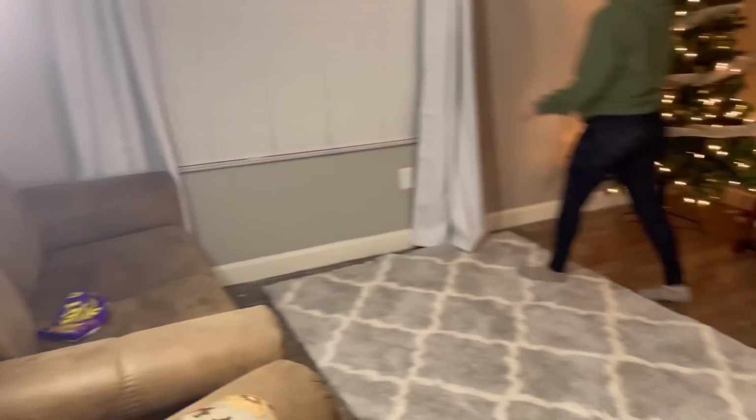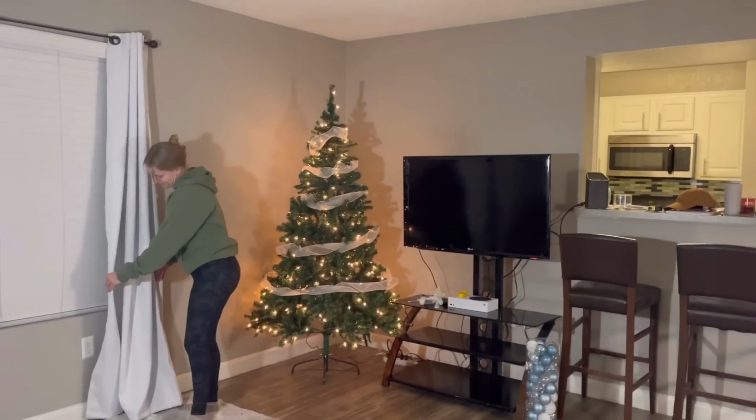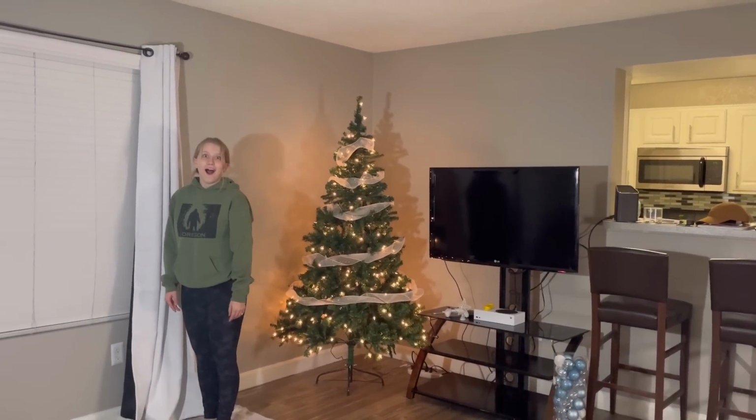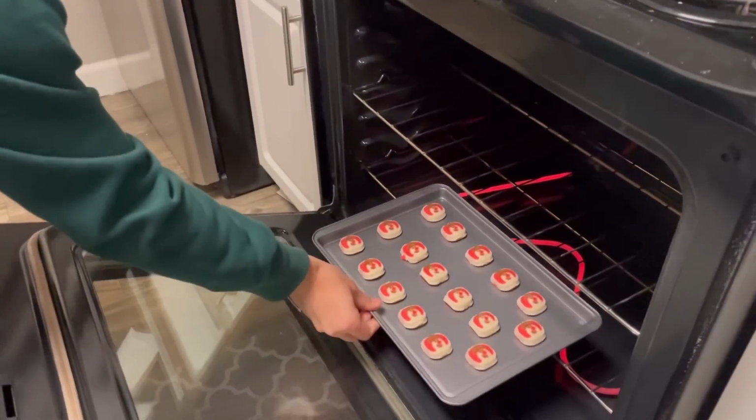Yep. So it looks way better though. Opens the room. This room in general just looks way better. So much better. Our little Christmas tree, my beautiful wife. Ooh. Wifey material.